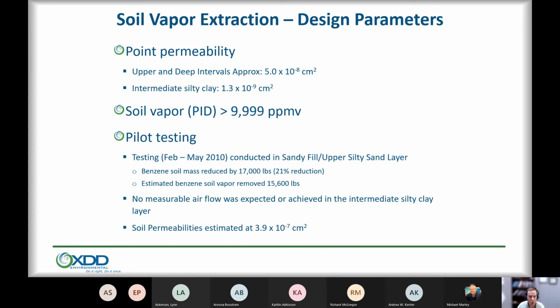The actual soil vapor removed was 15,000 pounds, so the two agree reasonably well with each other. They did want us to test to see that we couldn't achieve any pore volume exchanges or soil gas velocities in that intermediate silty clay layer, and we couldn't. We basically proved that was going to be an unlikely solution for that location. And then from the actual pilot testing, soil permeabilities were around 4 times 10 to the minus 7 here.